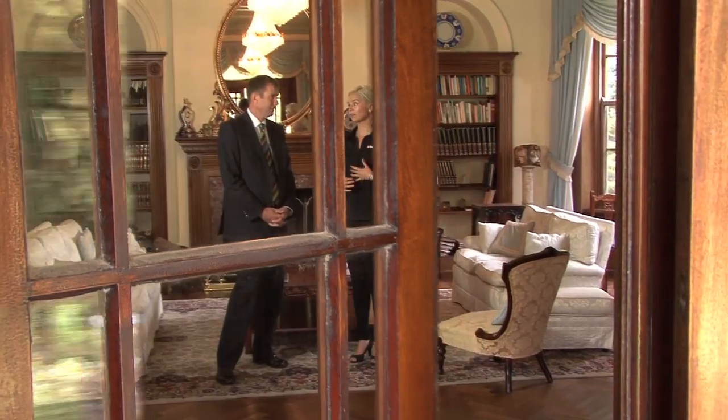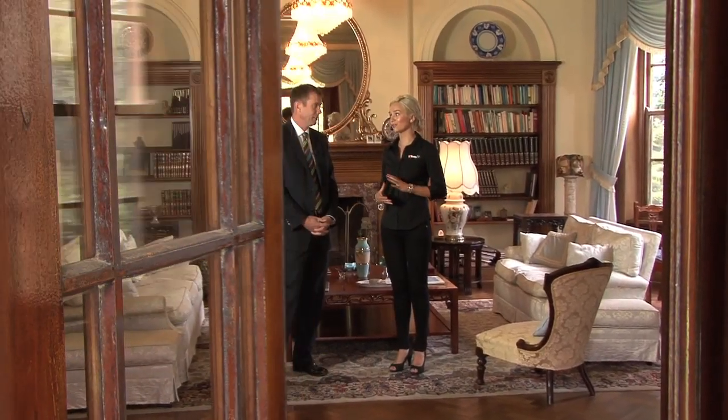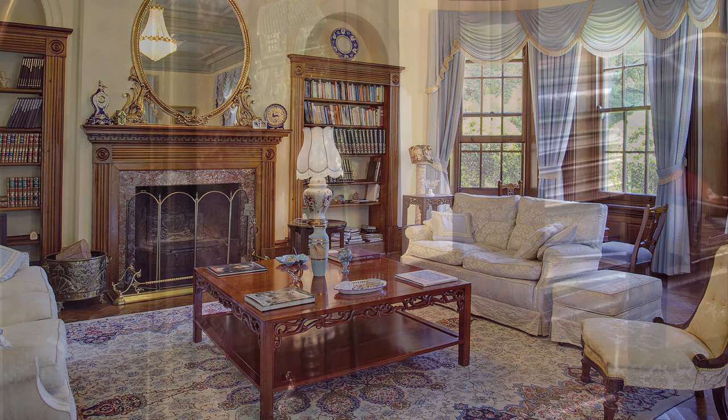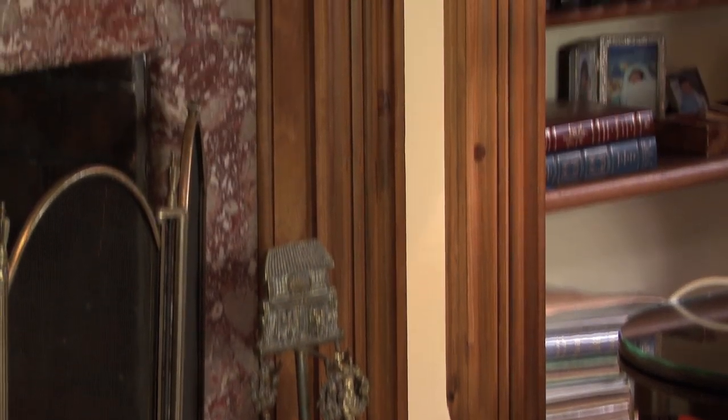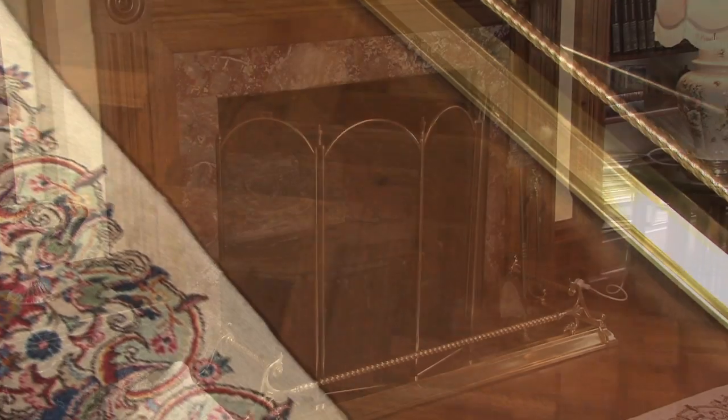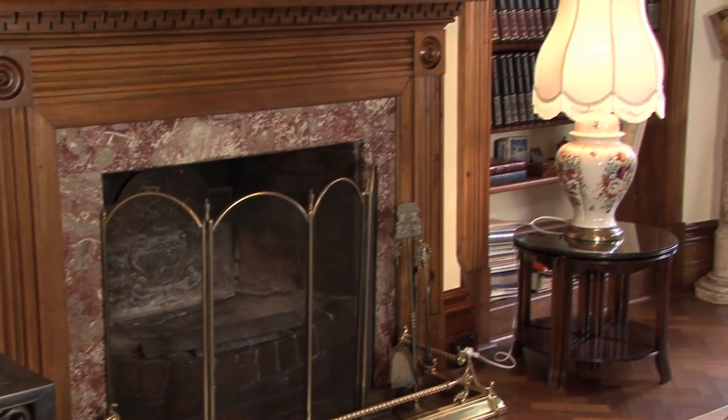Well, Tim, this has to be one of the standout rooms in this gorgeous home. It certainly is. I guess characterised by the beautiful work and timber right through the home, but it is beautifully maintained all the way through. It's all original. Parquetry floors, open fireplace, and there's spectacular outlooks from the windows and doors through the home, and especially in this room.